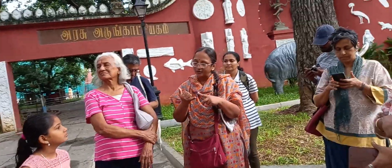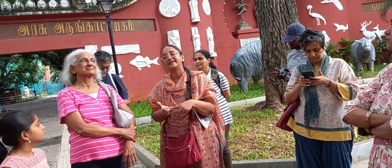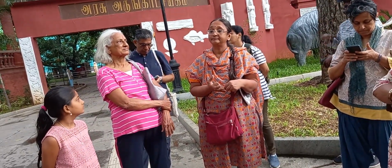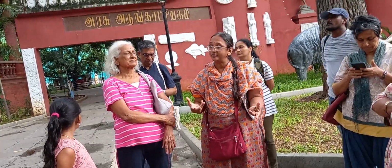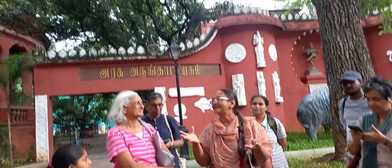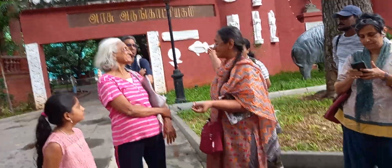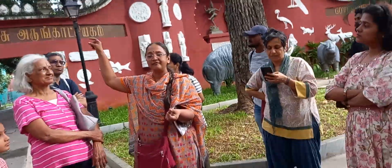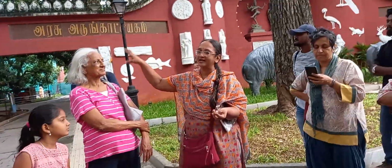And not only written material, they also collected artifacts, and samples of flora and fauna, which all had to be kept. After a point, that place was bursting with things that we didn't have space for. And that's when they started the museum and the Connemara Library. Many of the books came from the Madras Literary Society to start the Connemara Library.